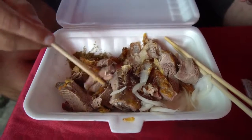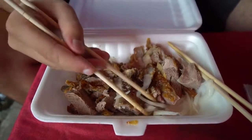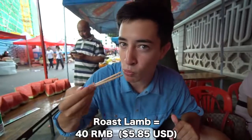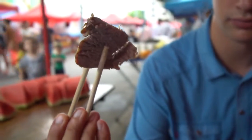Let me show you how to assemble the perfect bite of roast lamb. Grab some skin here, rub it in a little bit of cumin, some onions, of course, and then get a piece of meat. Oh man. Oh, that skin is nice and crispy. Oh man, super smoky too. Wow.